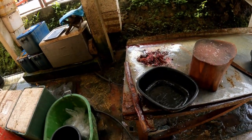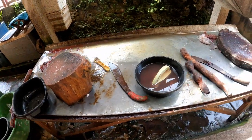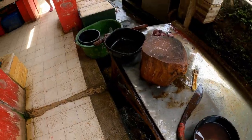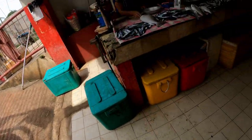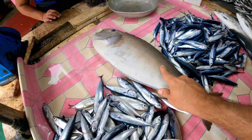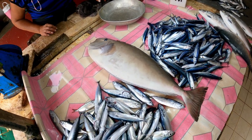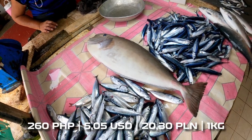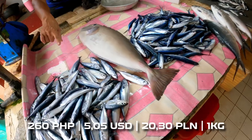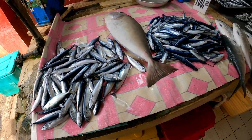Yeah, let's check the order. Here is like a work table, so you can have it without the scales. Chop chop as you like, huh? Oh, I know this guy. Baba-san. Pila? $2.60 per kilo. Small tuna, 180.